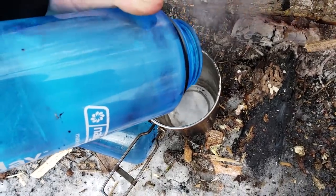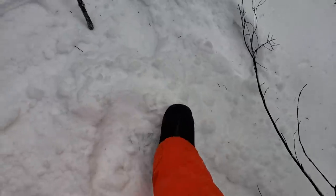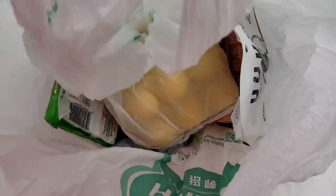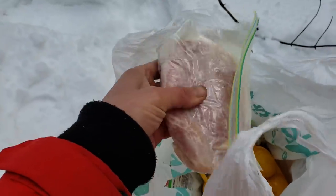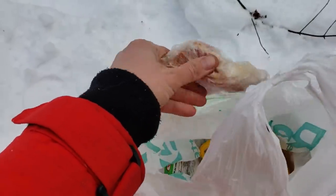Here's my food cache. I'm going to see if it's frozen or what's going on. We've got some eggs and I've got some bacon for this morning. These ones are all pre-boiled. Oh, the bacon's not frozen. Yay, look at it. It's totally thawed. I think I just didn't put the water in deep enough, but this is nice and thawed.